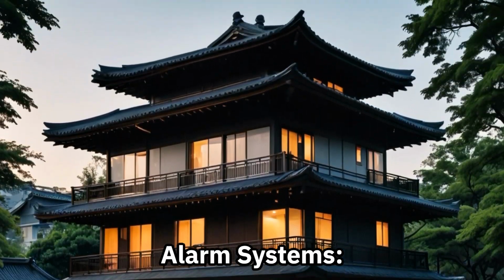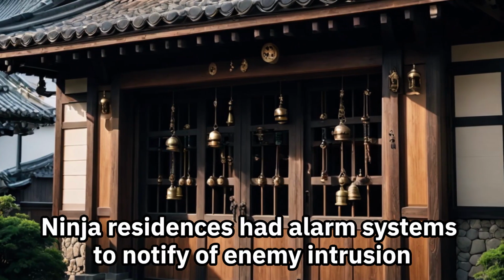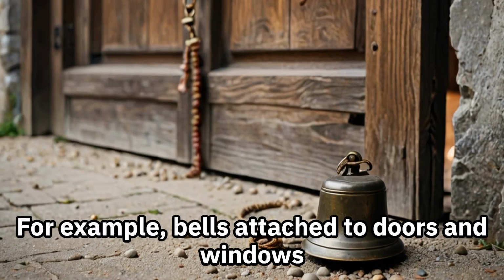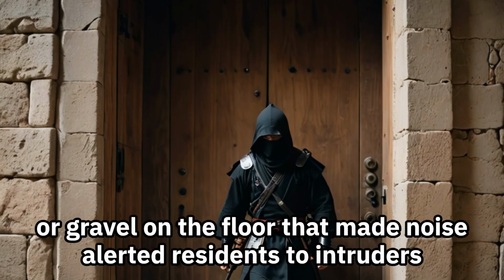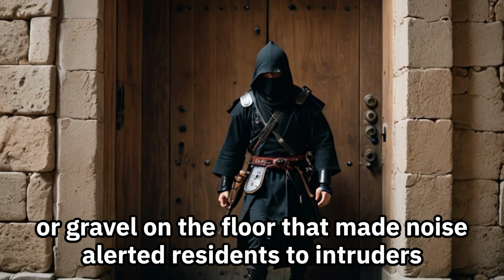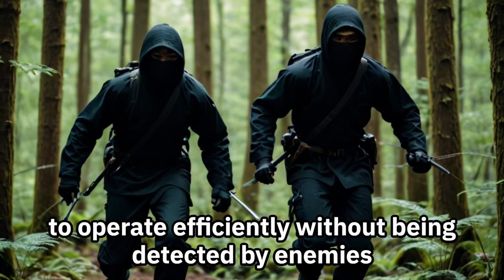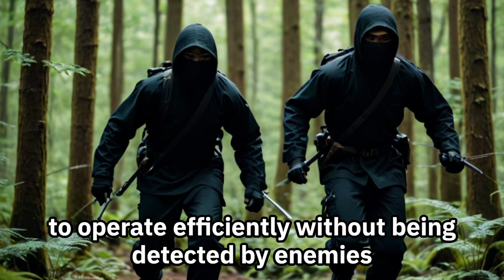Alarm systems. Ninja residences had alarm systems to notify of enemy intrusion. For example, bells attached to doors and windows, or gravel on the floor that made noise alerted residents to intruders. These features allowed ninjas to operate efficiently without being detected by enemies.